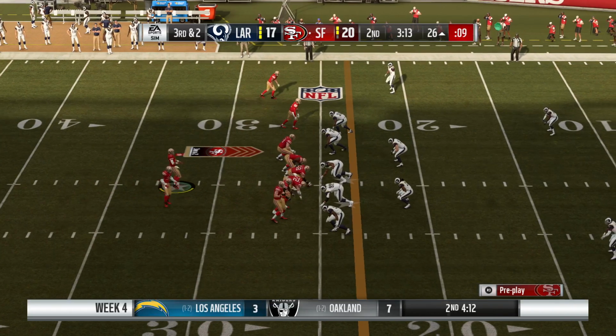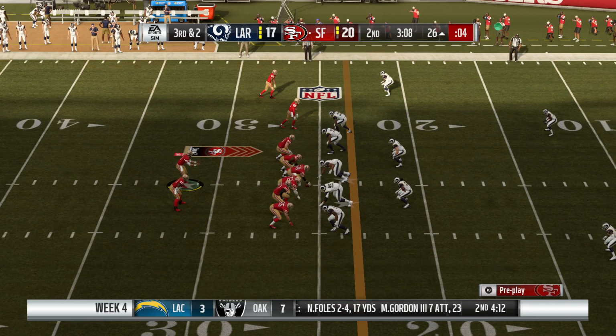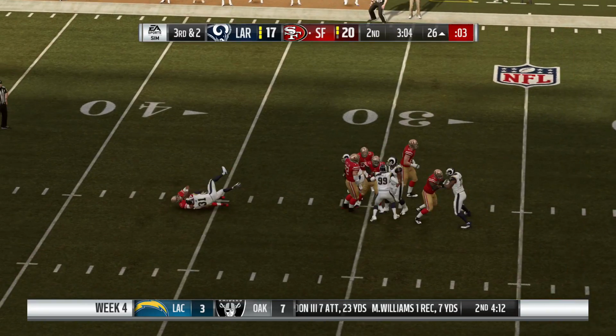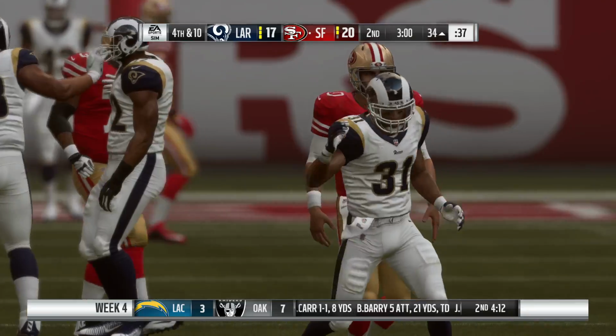The Niners on third down. They've only converted once in 4 tries. This time they face a 3rd and 2. Here we go. 180. There's Garoppolo to throw. And down he goes on the pressure from the Rams defense.